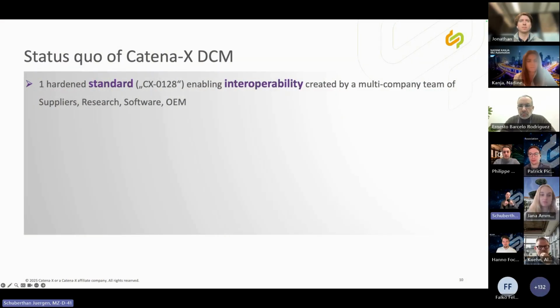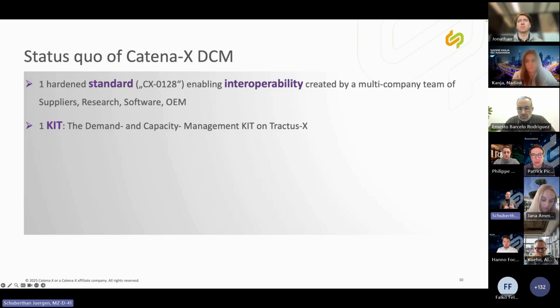The status quo of the Catena-X use case DCM is that we have a standard that grants interoperability, and it was created by many involved companies and players like suppliers, research companies, software development, and OEMs as well. We have a kit, which I want to highlight, that gives you deeper knowledge on that, and you can have a look at that later on.